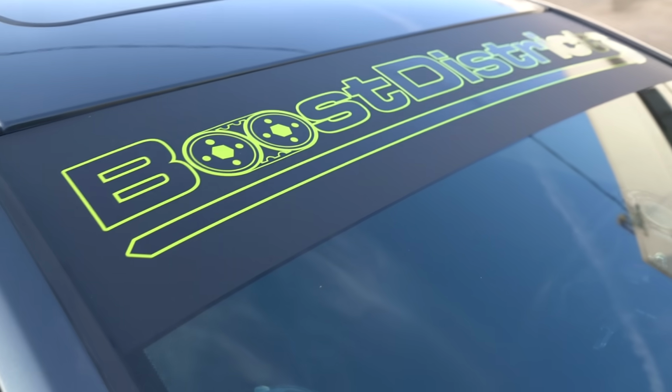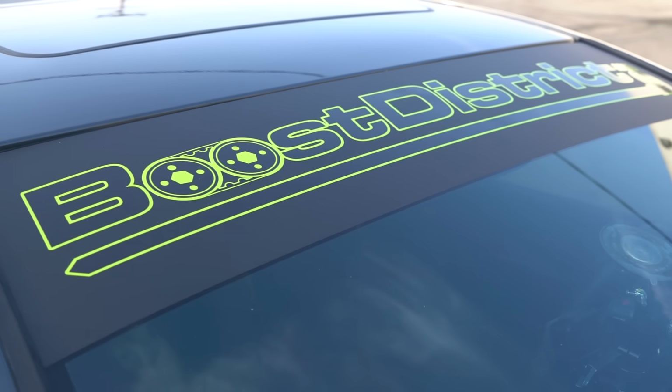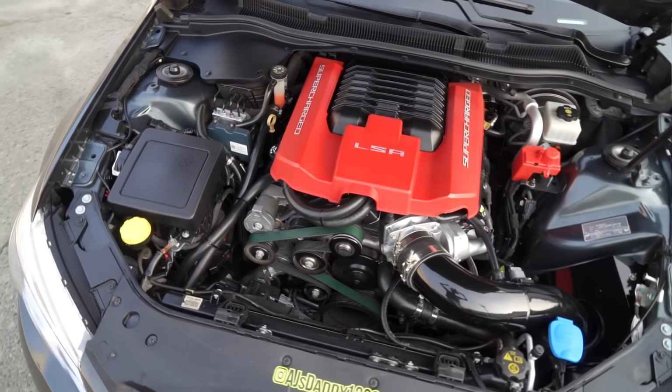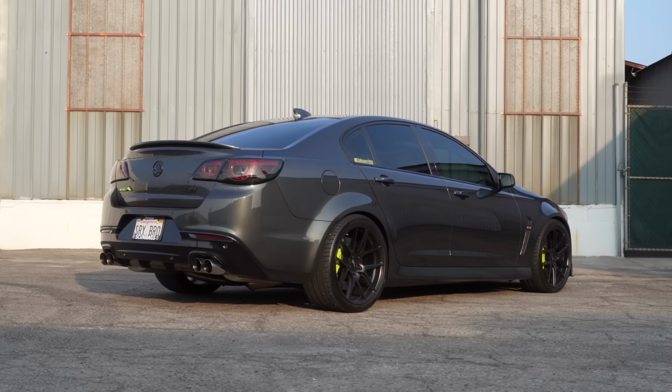Yeah. BoostDistrict.com is the company I work with. He sources all the parts needed for any LS vehicle, LS swap vehicle, to switch out and put an LSA on top of it. So he runs the LSAs, and he also has the Boost District TVS 2650.